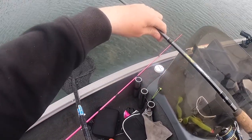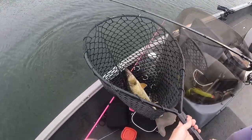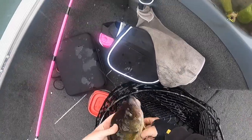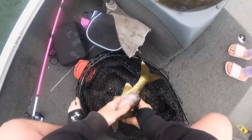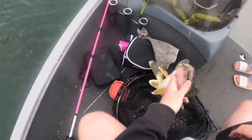Big one. Nice. Is that a walleye? That's a nice fat walleye. Yes. That's massive. Third fish of the day, guys. It's like smallest to biggest. Yep, we're getting bigger. Ouch.